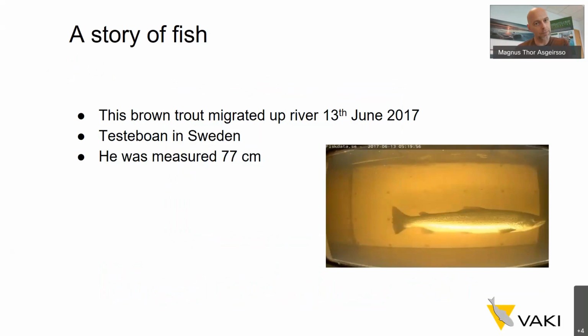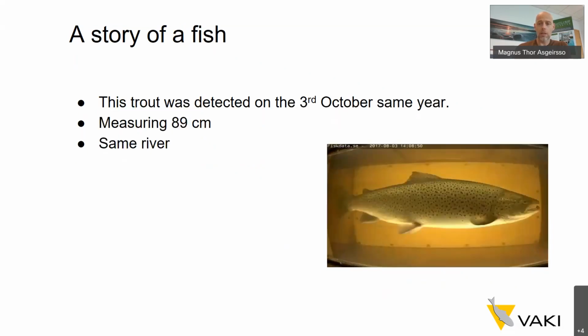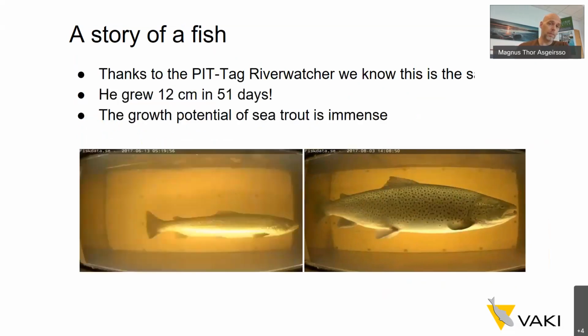I'm going to start with a story of a fish. Here's a brown trout that migrated upriver in Testeboån in Sweden. There's somebody from Sweden on the call; I hope I'm pronouncing it correctly. He was measured at 77 centimeters, or 77, as they say in Sweden. In the same river, later that year, we detected this guy, measuring 89 centimeters. This Riverwatcher is a PIT tag Riverwatcher, so without that equipment, we wouldn't have known that this was the same fish. He had grown 12 centimeters in 51 days. We know the growth potential of sea trout is immense, but this is astonishing.